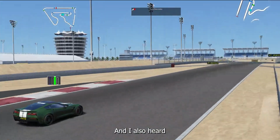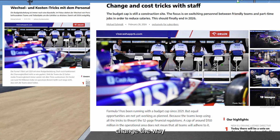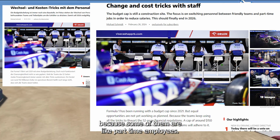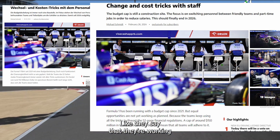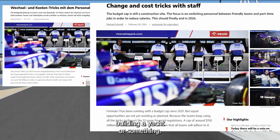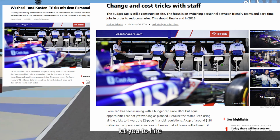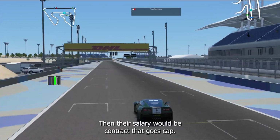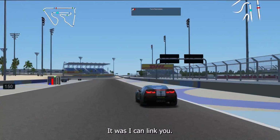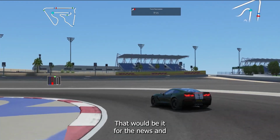And I also heard there is gonna be stuff about the cost cap, where they're gonna change the way the personnel are being charged, because some of them are part-time employees. They say that they're working 10% on the F1 stuff and then 90% on, I don't know, building a yacht or something. So they would not let you hire people on a part-time basis. The entire salary will be counted for the cost cap. I heard that this might be a rule. I can link you where I found these things as well. That will be it for the news.